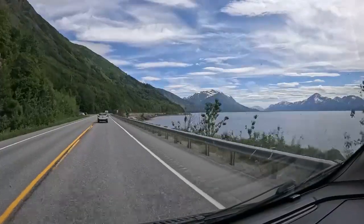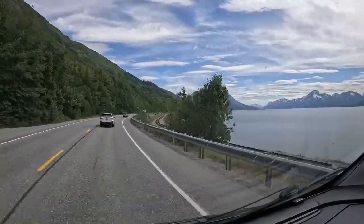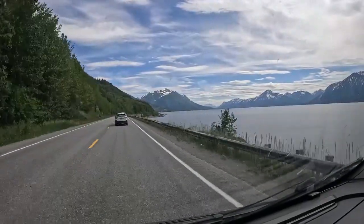The Seward Highway is widely hailed as one of the most scenic drives in Alaska. The first 40 miles of the trip parallel Turnagain Arm, home for beluga whale, Dall sheep, and many trailheads.